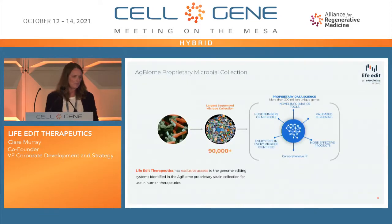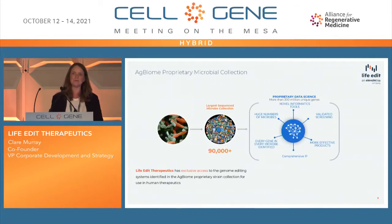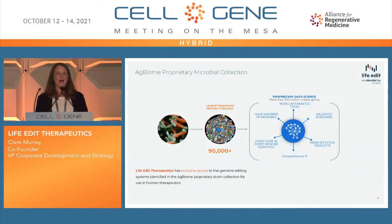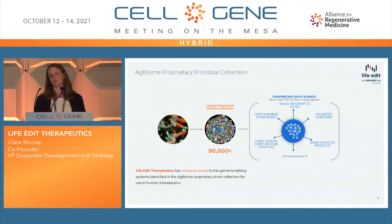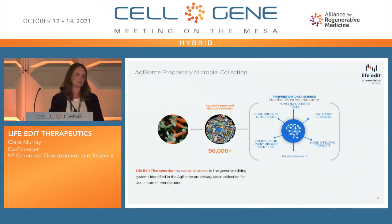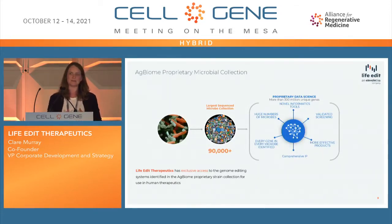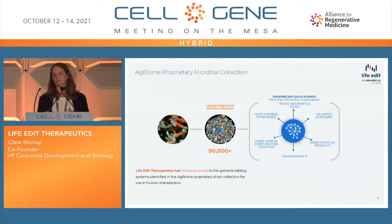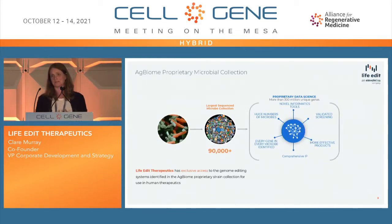So where did we come from? We actually came from an ag company based in RTP, a company called AgBiome, who had built a microbial collection for use with agricultural applications. They started this collection back in 2014. They made the decision at that point to do whole genome sequencing on every strain, and that resulted in a really mineable database. And as CRISPR started to develop, they recognized that it was a good time to start looking in the database and see what we have. The group that's now LifeEdit Therapeutics did that. They identified thousands of CRISPR systems.